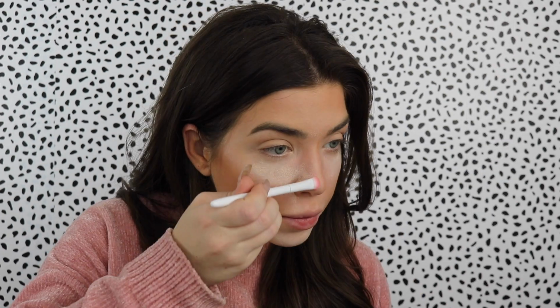I'm going to link this one up from Amazon. I want to say it's 99 cents at Amazon. But y'all, these are actually from the dollar store, Wet n Wild. $1. So I'm just going over the places I did my contour with Toffee. Okay, so now I'm going to go in with the eyeshadow brush, and I'm going to also use the Toffee color just to reinforce that nose contour.